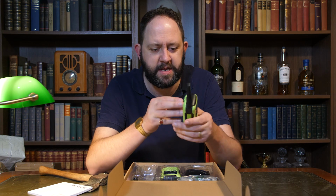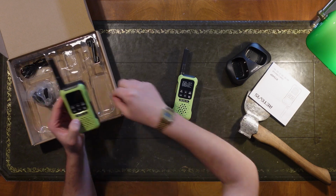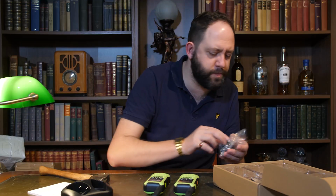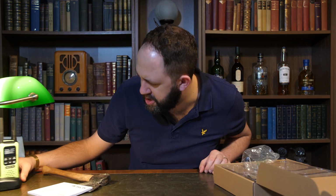And okay, this is cool. This is cool. How do I take that off? Let's do that. Turn it on. No battery. Okay, let's pop these on charge. There's no indicator that that's charging currently. We'll leave those over there for now.